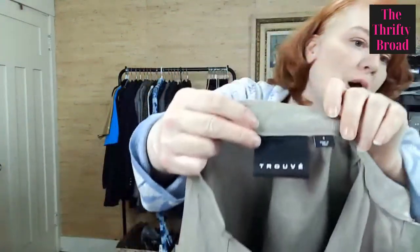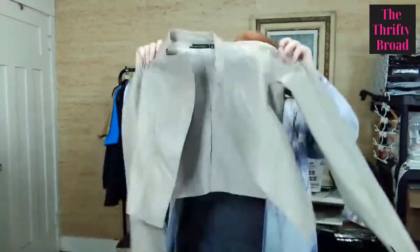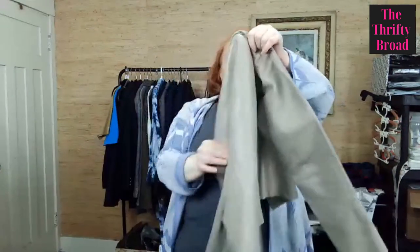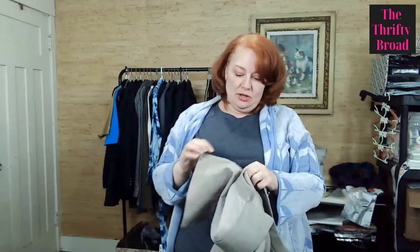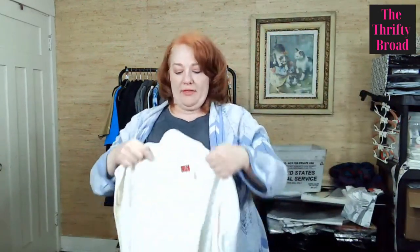This is Trove. This is sold at Nordstrom's, I do believe. This is 100% leather. This is basically a small pull-on leather jacket. It's really light. It's not lined. It's not structured. Is it lamb leather? It doesn't say, but it feels like lamb leather. If you've ever felt lamb leather, you know what I mean. It feels way softer than normal leather.